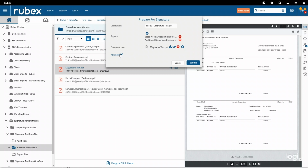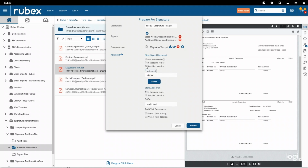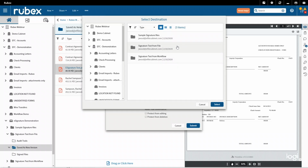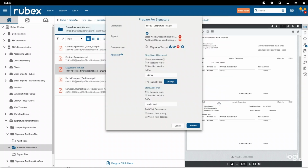Now, underneath this advanced menu, I showed you last time how our default was just to add a new version. And for the most part, we think that's probably the convenient way that you will do your signature. But we're just going to show you something a little different this time, how flexible and powerful the eFile Cabinet signature really can be. This time, we're going to choose a specified location for this signed document. And I'm going to choose, under my EFC demonstration and eSignature, I'm going to look under this signature test from file and choose signed files as my repository for this location. So I'm going to select that.